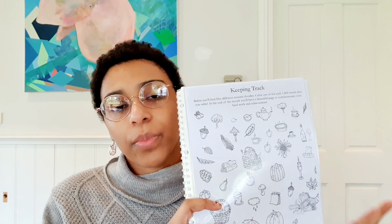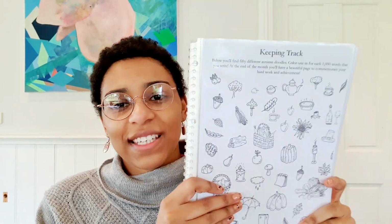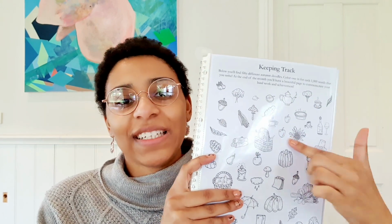So I didn't print all of the Preptober workbook pages. I only printed the ones that I thought I would actually use because I didn't want to waste ink or anything. So I do have this keeping track page, which I thought would be fun to color in all the pictures with all the words that I write. I have the writing schedule page, which I have to reprint because I realized I didn't write the 9th on here. I went from the 8th to the 10th, so that's not useful.